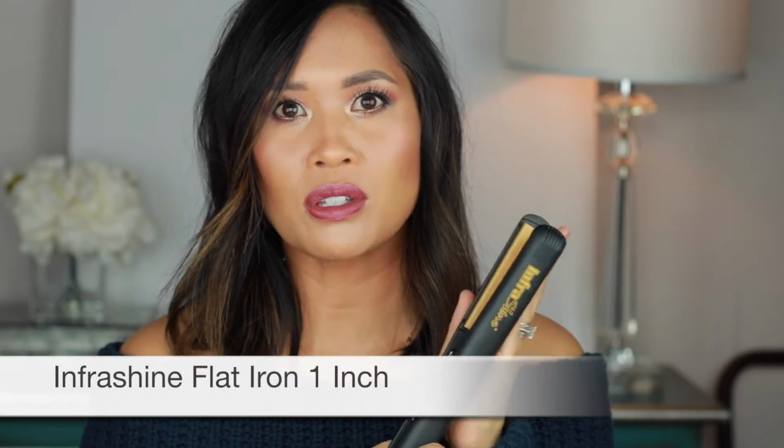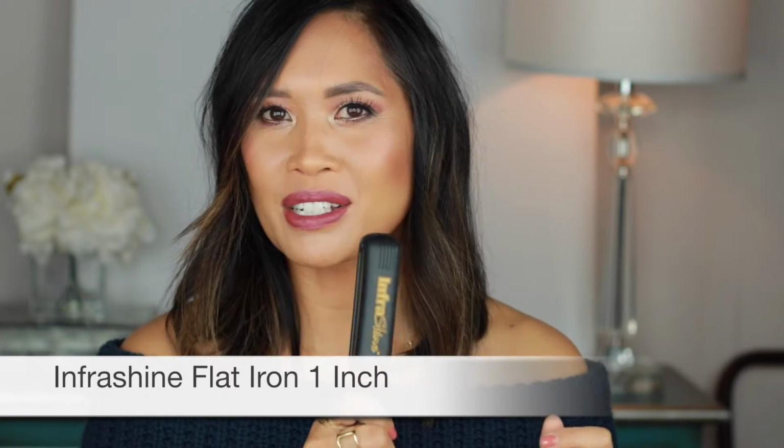Straight iron? What do you call this? Some kind of hair iron. I don't straighten my hair, but my hairstylist uses this to make curls in my hair. And so she said this was the best one. It's by Infrashine, and I read the reviews and they looked really good too. This is a 1 inch. It's not working out, but I think it requires practice. I probably should watch some YouTube videos on how to do it. So keep practicing.